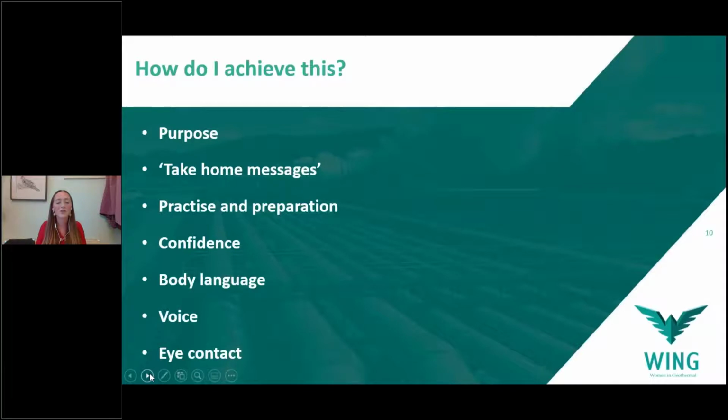You're the expert in this topic. You're the one that knows the most about it, so have confidence in what you're saying. Body language is super important. A good presenter has good body language, dynamic, energetic. They want the audience to be engaged, so use your eye contact and voice as well. You can vary the tone of your voice, and use eye contact to engage with your audience and keep them interested. So look around the room, not focusing on just a couple of familiar faces.